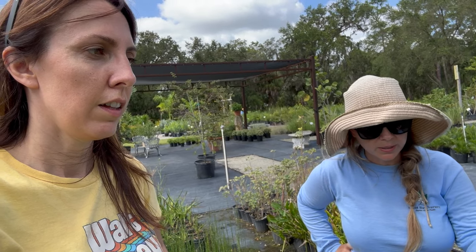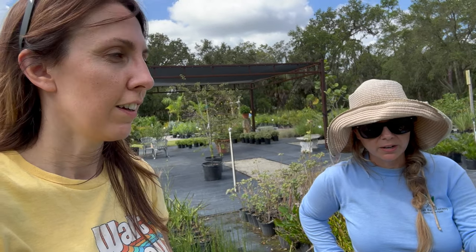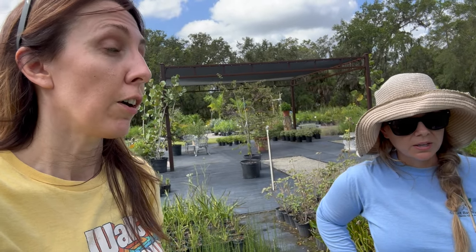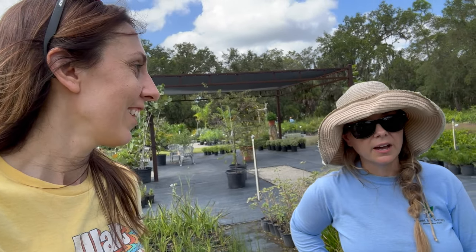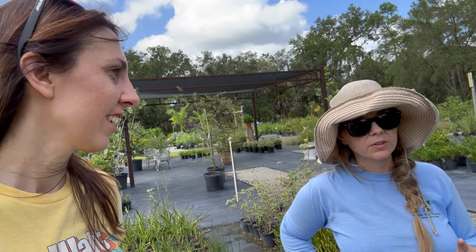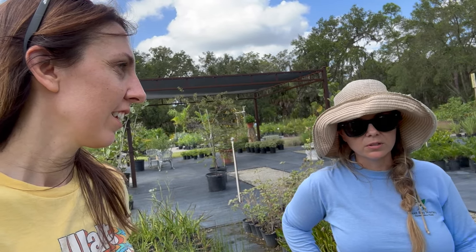Because not everybody's out in their yard looking for little Brazilian pepper plants coming up or little carrot wood plants coming up. And those things, once they go, are very hard to get rid of and they grow very quickly. They all like to poop them in certain spots, in my yard. Yeah, that's probably the number one invasive that I get in my yard year round, is carrot wood. I am constantly pulling up carrot wood.